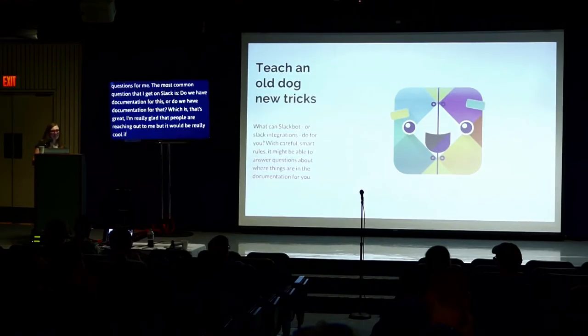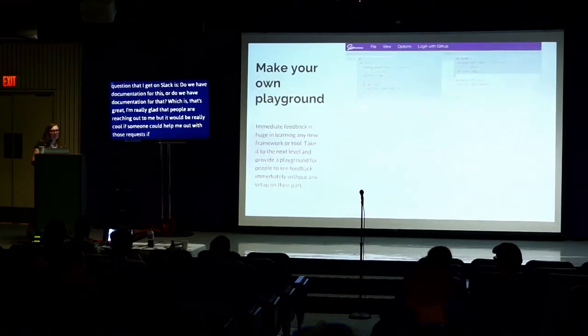So, I don't know, maybe there's something to do there. Maybe you could automate some of the documentation. Or make your own playground. I love playgrounds. I think there is probably a pretty good reason why most people who learned HTML and CSS started on W3 Schools, and whether or not that's the best source of information ever, I think it's because of that playground, right? The try-it editor.